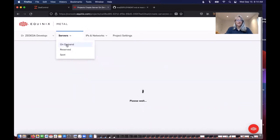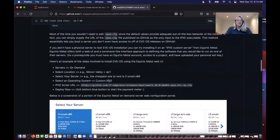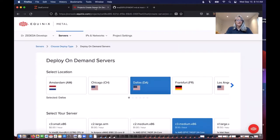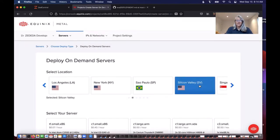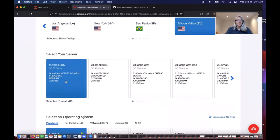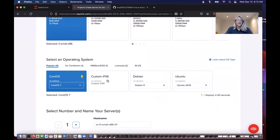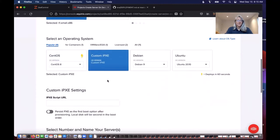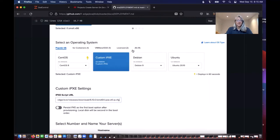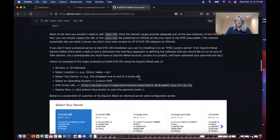and pull up a server on demand. Again, this first part is actually described in this document of how I would do this. And I want a server close by, let's say in Silicon Valley. I'm going to pick the cheapest one, t1.small.x86, and I'm going to do the custom iPXE build, and then I'm going to fetch this config right here.